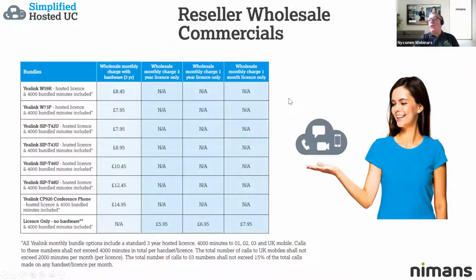Effectively, on a monthly recurring basis, if you consider a 3-year contract, the hosted options for cordless: the W59R as a hosted license with 4,000 minutes bundled in is £8.45. This is wholesale price, and the Yealink W73P is $7.95. That's based on a 3-year contract. The T42U is $7.95, T43U $8.95, and the T46U is $10.45. Obviously, as the handset functionality and value increase, so does the monthly rental. The T48U, surprisingly popular for a large touchscreen display phone, is $12.45, and obviously our composite unit is $14.95.